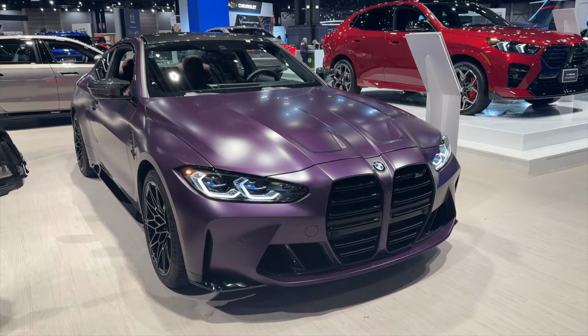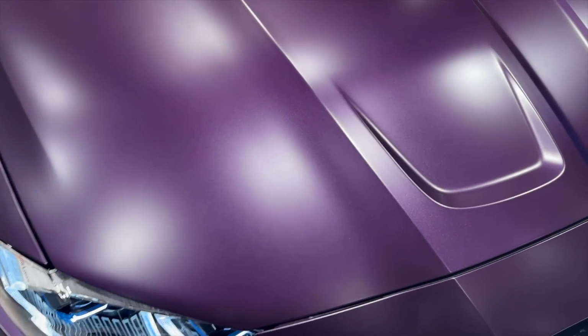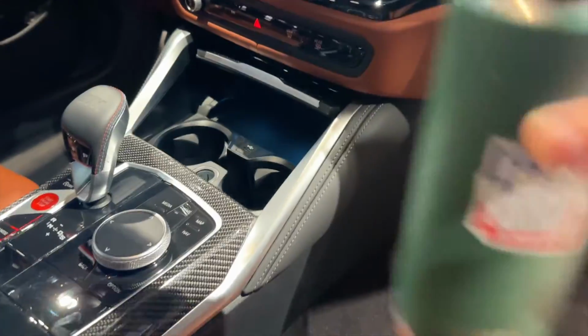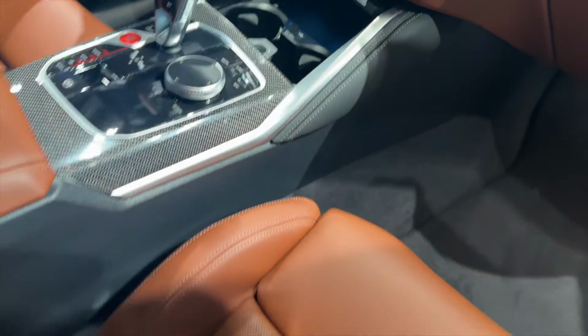This is a BMW M4 competition coupe. Love this matte purple paint. I think this is a showstopper, and the sort of tan reddish clay interior I think overall looks really good too. It does have openable cup holders, and they unfortunately fail.